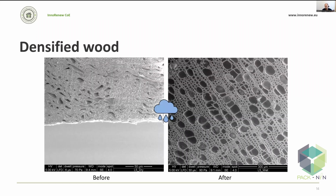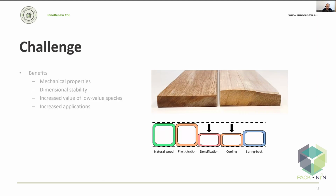So we first imaged the densified wood in the SEM, and then we added water to the surface. And on the right side, that's what the same piece looked like after recovering from this densification. So this is a huge problem because you lose everything you're trying to accomplish if you are exposing it to water. So this is the challenge of using densified wood: how do you avoid this set recovery phenomenon afterwards?